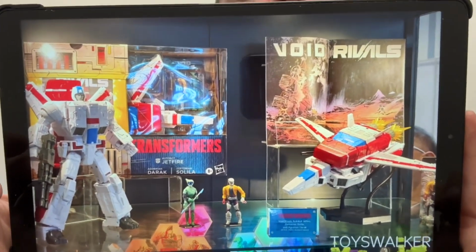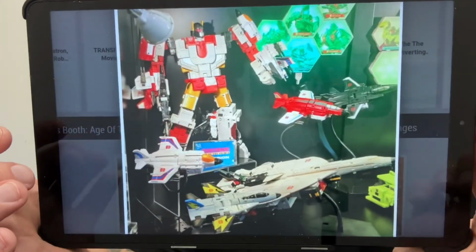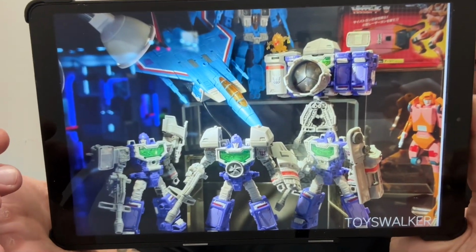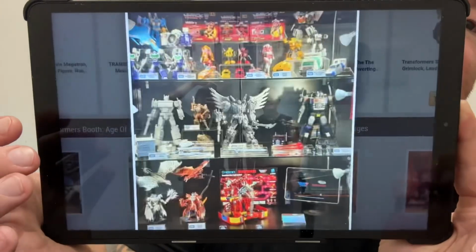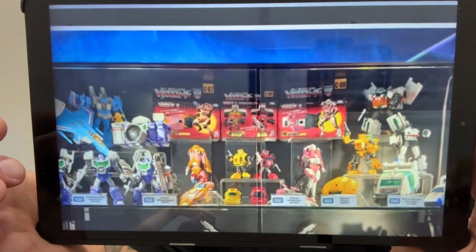So there's the Void Rivals. If you're new to the channel, I've reviewed this figure already on this channel. I got it from SDCC. Normal images of your Superior, fully combined. There we go, guys. That is your Reflector and Thundercracker dramatic capture series pack, which looks great. They've also got the AMK figures in there, the Basra Prime, the Missing Links. We'll come to them right now.